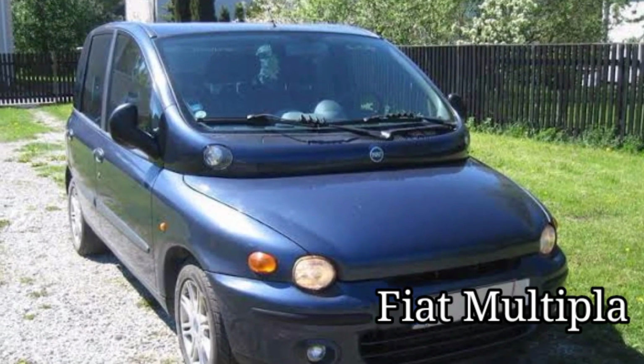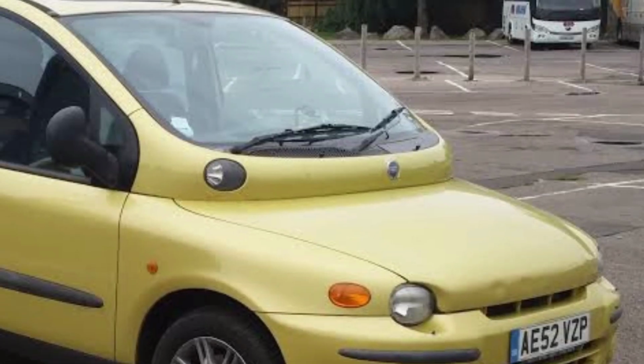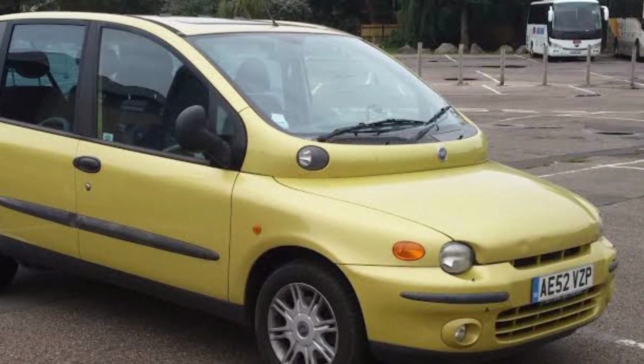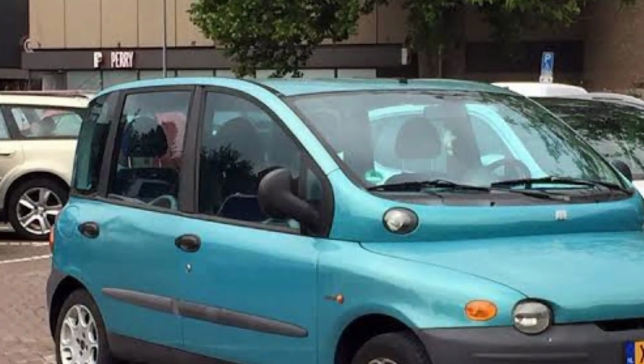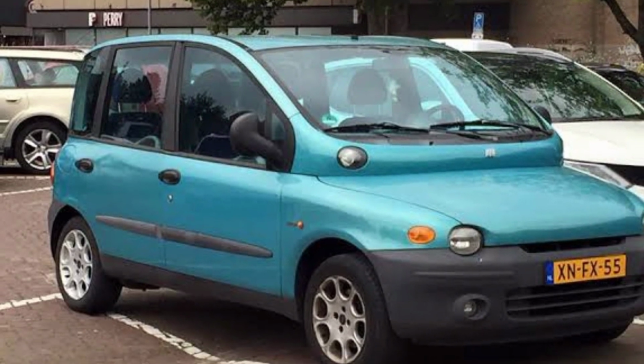Fiat Multipla. The Fiat Multipla was a revolution. Well, it was meant to be. Launched slap bang in the middle of MPV mania, it stacked 2 rows of 3 seats, and therefore seating for 6, in the footprint of a Ford Focus. Tons of room, without actually taking up tons of room. Genius. Fiat forgot just one thing.